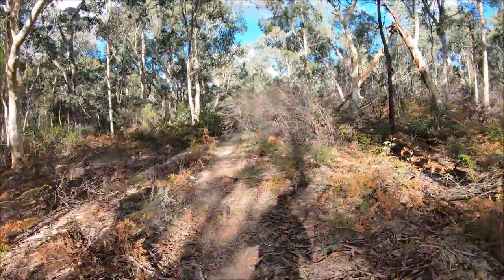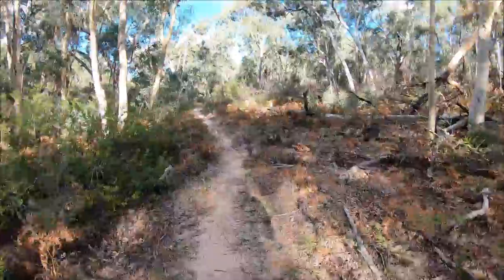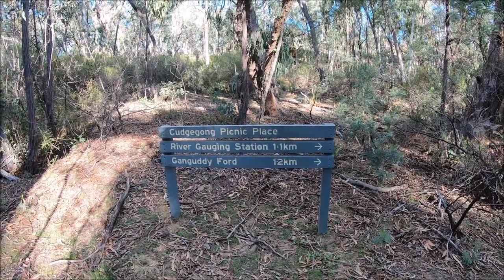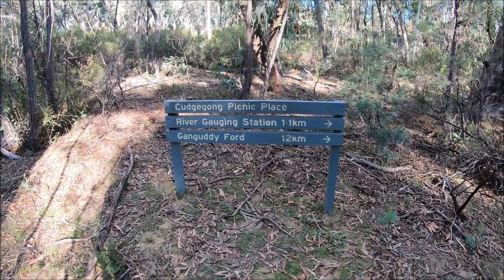We're now heading towards Kudgegong Picnic Place. I don't think this track gets walked as much as the other one. We'll find out what's there shortly. So this is the picnic place. I thought that said 12 k's for a minute. 12 k's back to the ford, I'm going, wow.